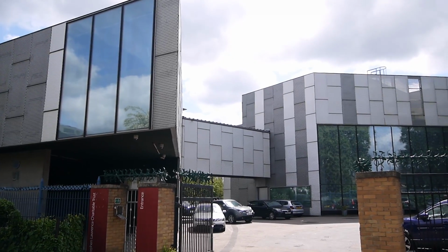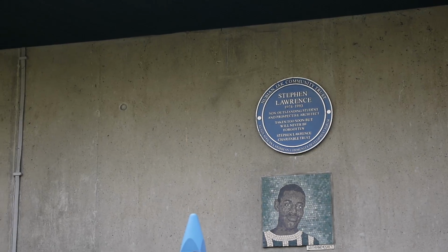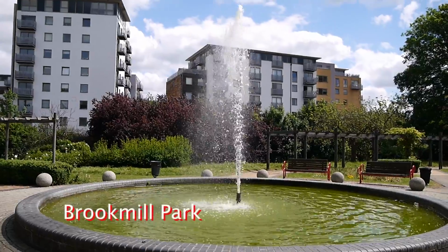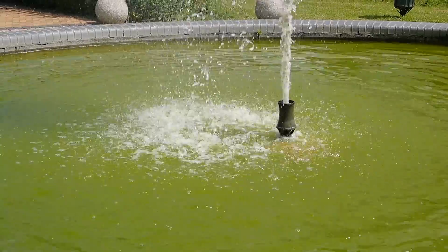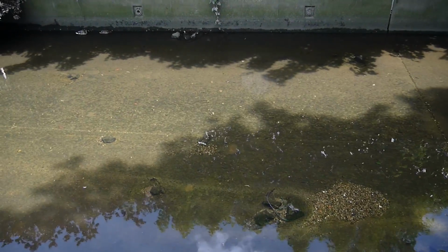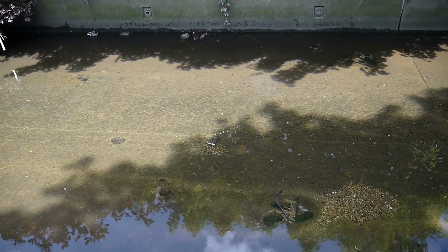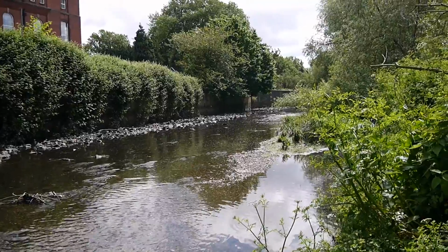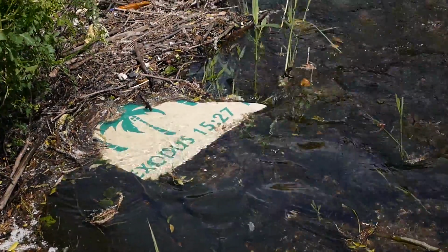This is the Stephen Lawrence Trust. Very poignant memorial. I guess this has been here for quite a while. Yeah. It's a hard job to try and become a river again. It's great. You can get down by the river here in Brookmill Park. Really gorgeous.